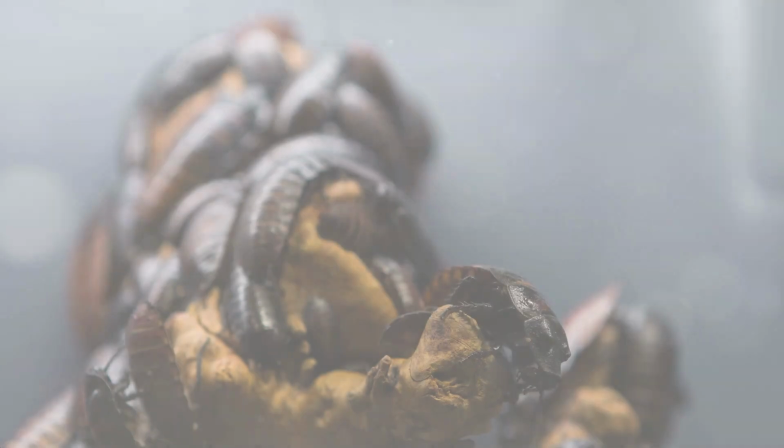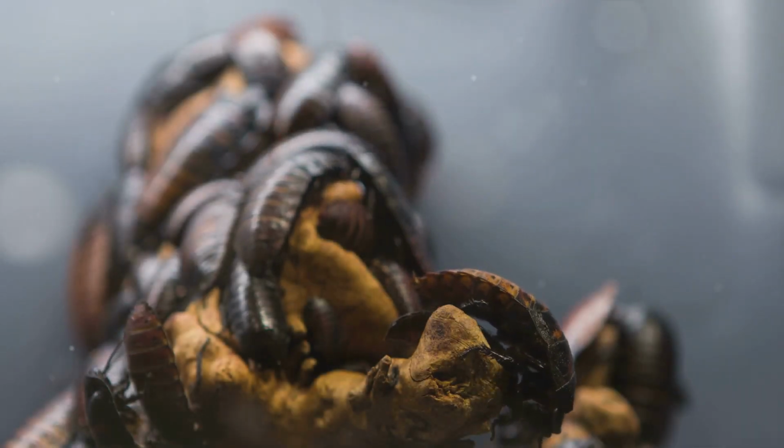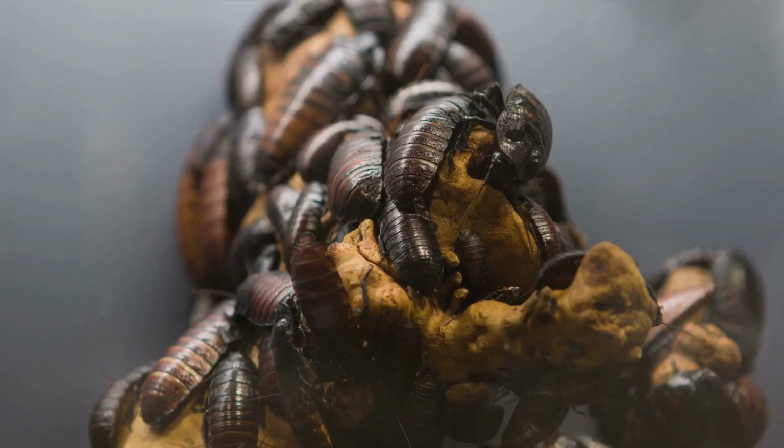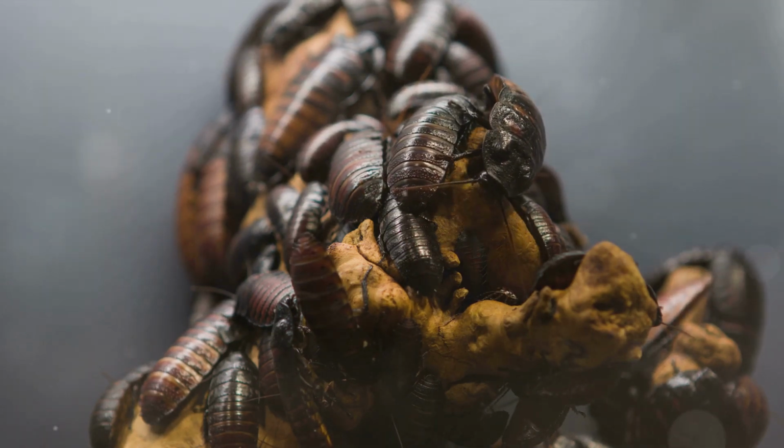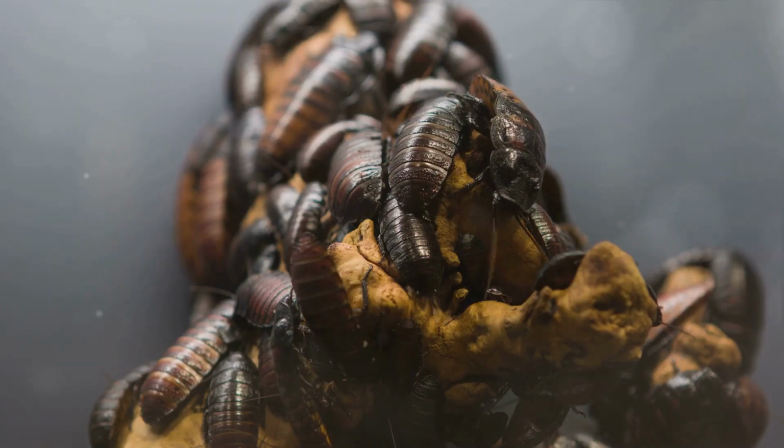So to recap, identify the infestation, keep your apartment clean, seal up entry points, use bait stations and sprays, and don't hesitate to seek professional help. Cockroaches can be a pesky problem, but with these steps, you're well on your way to a roach-free apartment.